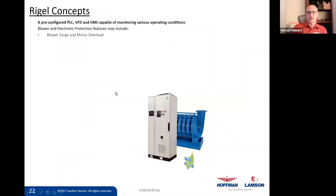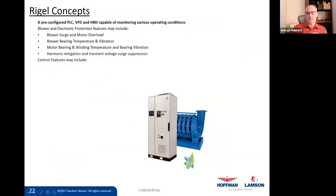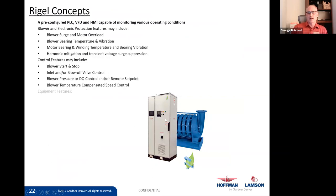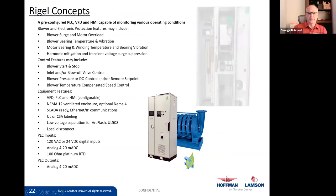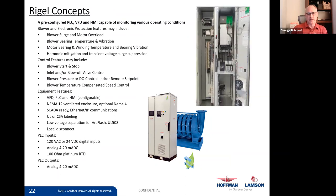The other example, this is the picture I showed before, which is a combination VFD and control panel. So as I mentioned before, if you're going to do speed control, you've got to have a PLC in there that's recalculating your surge points and protecting the blower and the motor. And typically, there's a low voltage side and then there's a high voltage side.